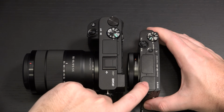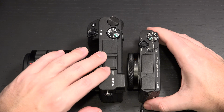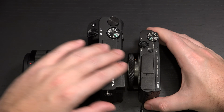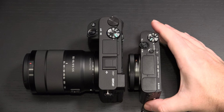Because again, for most people, 5 minutes is far more than enough for casual shooting. I mean, that's enough to put a lot of people to sleep. So unless you're using this specifically for video production, the 5 minutes is going to be fine. They both have beautiful OLED EVFs, so that's not really an issue.